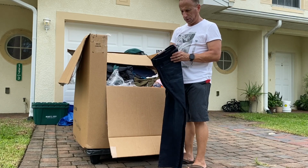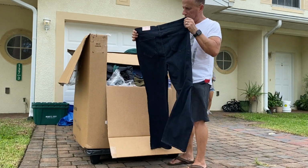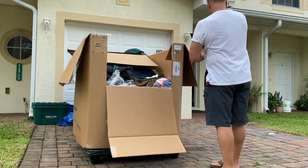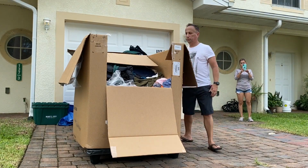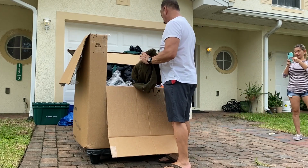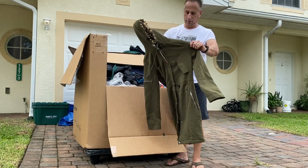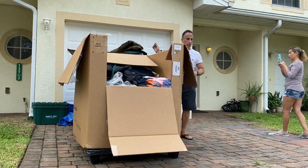New with tags, these jeans. Again, just needs a lint brush to it. It's just like cardboard dust. Size 18W, new with tags. This is Yoki brand. We've sold this brand before. This is a jacket. New with tags. Like $70,000 worth.